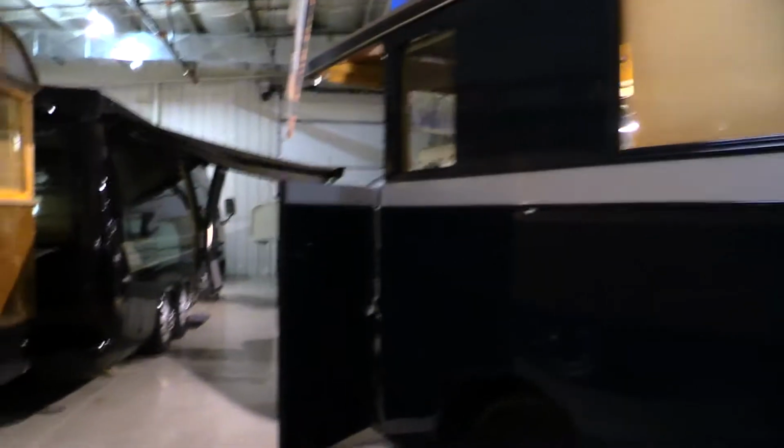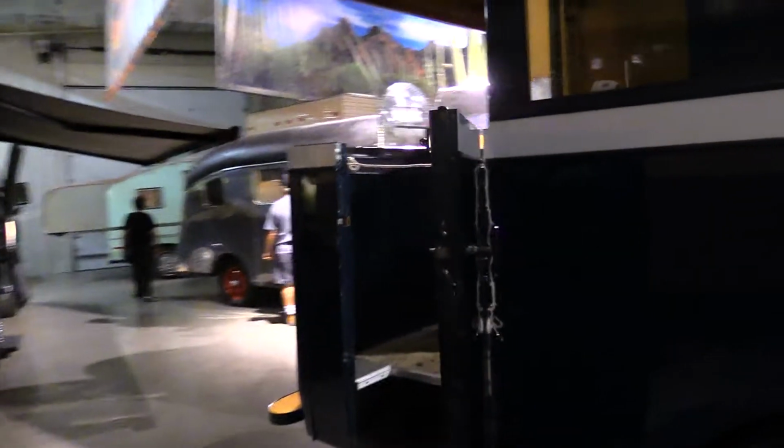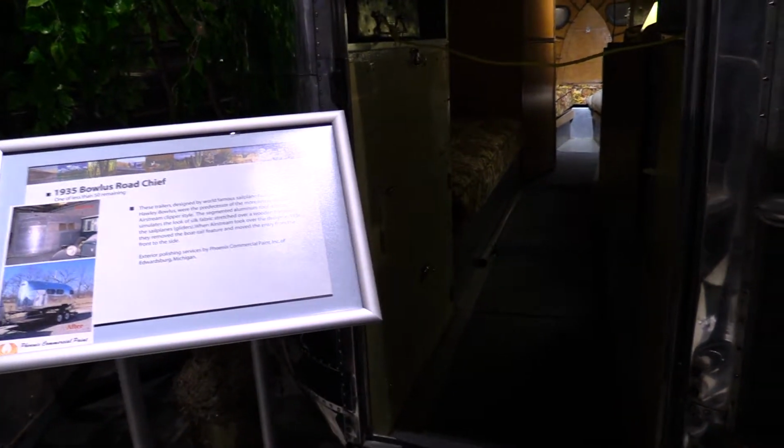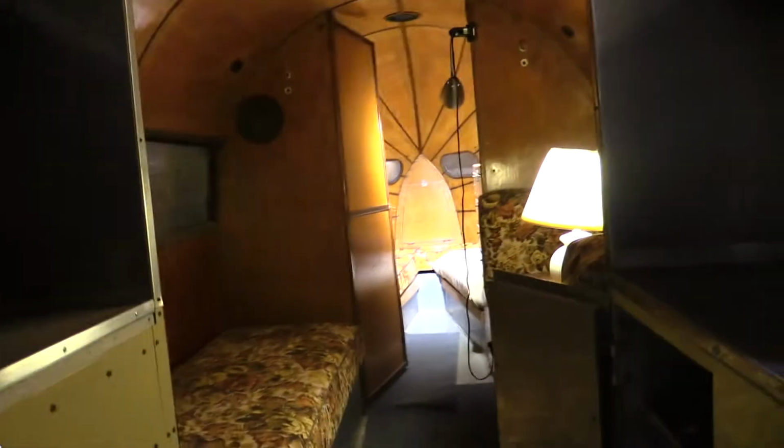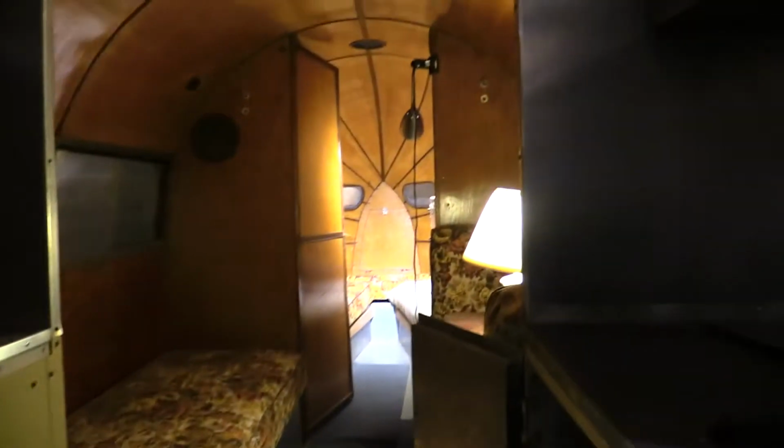Oh wow, yeah, kind of like on a train. Little back porch, covered. Wow. 1935 Bowlus Road Chief. Okay, look at that. Got a sink, stove.